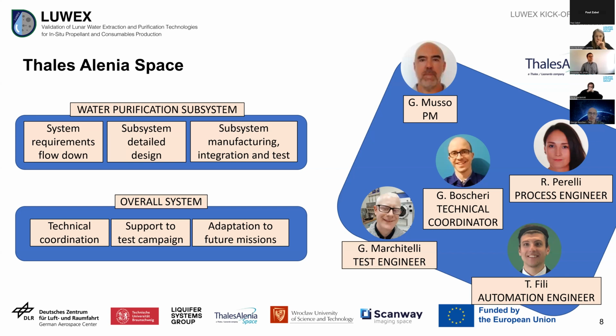And the process engineer will be Rachele Perelli, to the right. She's a chemical engineer, so she will use her knowledge in the water treatment processes and on multi-physics modeling to support the project. And Giovanni Marchitelli will be our test engineer and will also support the procurement. And Thomas Fili will cover all the automation aspects and all the wiring and control and acquisition part of the breadboard.